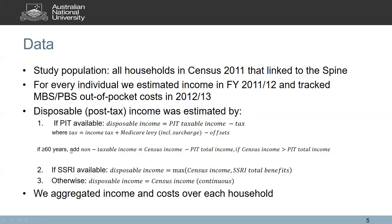Now, out-of-pocket costs for every individual were directly available in the MBS and PBS data. However, individual disposable income had to be estimated. We used a hierarchy of information sources, prioritizing the tax data first, then the social security data, and then the census data if income was not available elsewhere.